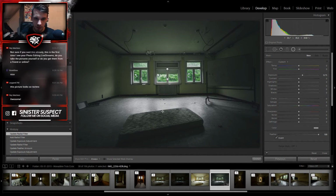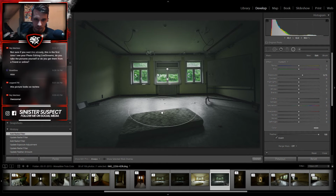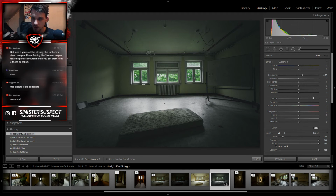So I'm gonna try and do the same thing right here. So I'm gonna add some light on this mattress. And I'm gonna try increase the clarity a bit as well, but let's do that with the adjustment brush so that we can do it to the entire mattress. Just take the clarity up. I'm gonna take the auto mask off right now. I'm just gonna brush a bit here.